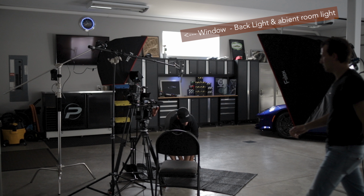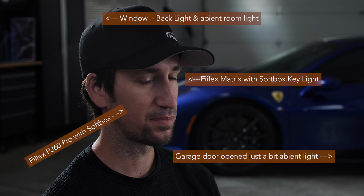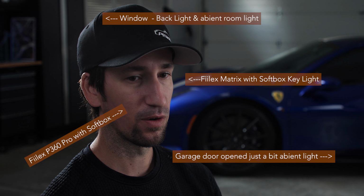I was really happy with how that one window lit up the room, and then once I cracked open the garage door, it let in just a little more light, which almost lit the interview by itself. I just needed a little more punch on the face, and that's where the Matrix came in with a huge softbox, which I love because it acts like a big light source and gives a little glisten in the eyes. And then I brought in the Felix P360 Pro to fill in the dark side of his face just a bit. I think I put it to like 3%.